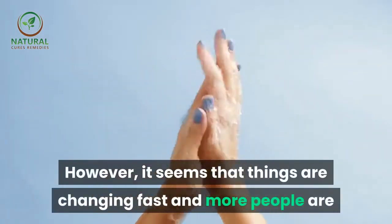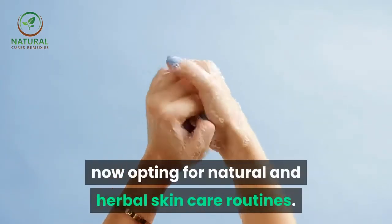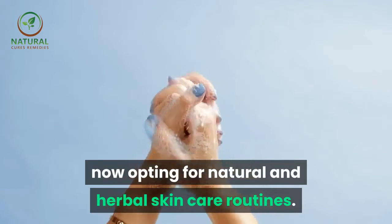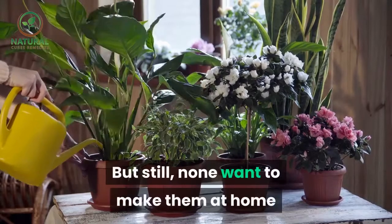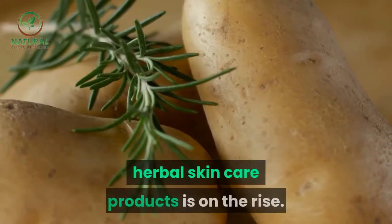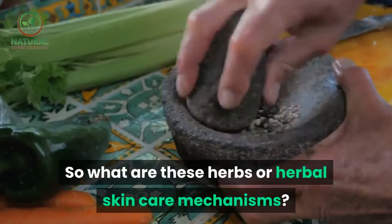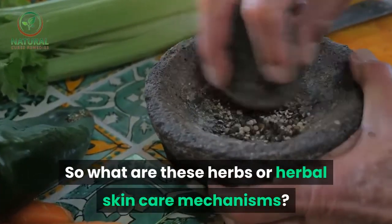However, it seems that things are changing fast and more people are now opting for natural and herbal skin care routines. But still, none want to make them at home, and hence the commercial market of herbal skin care products is on the rise. So what are these herbs or herbal skin care mechanisms?